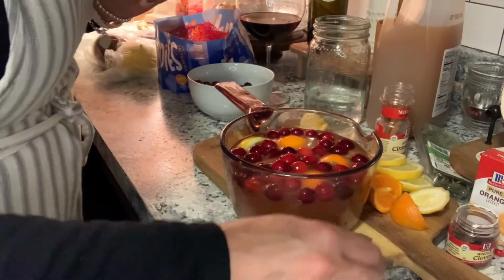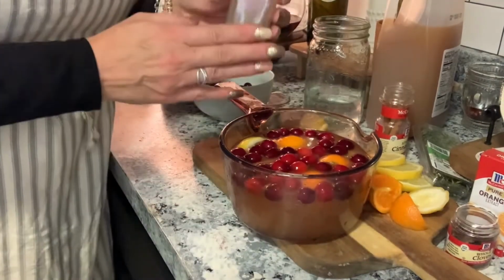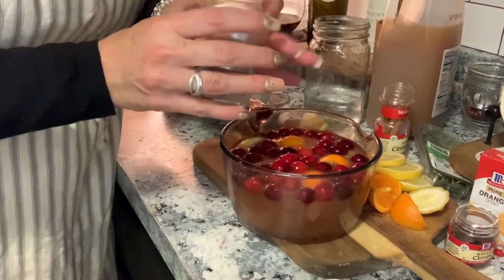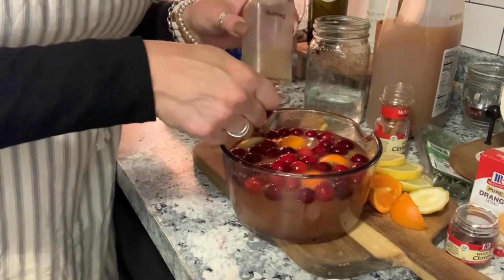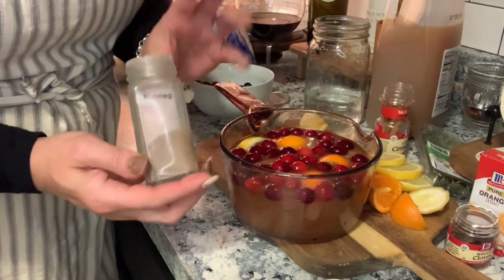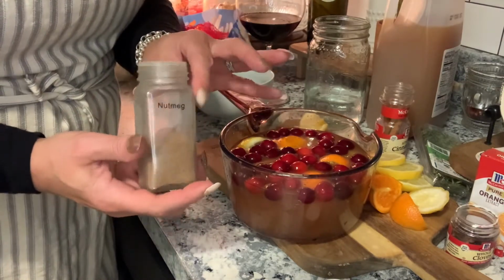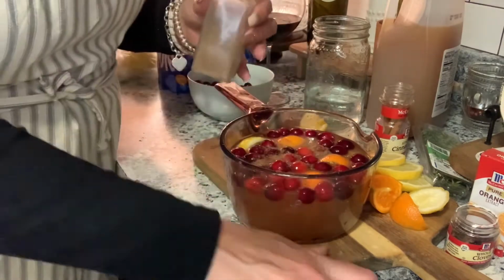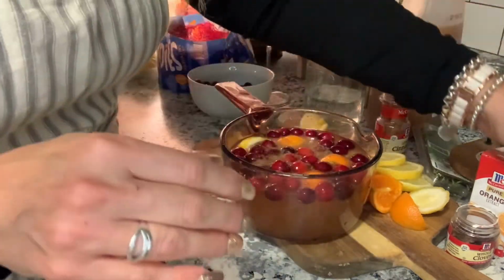So now we're going to take our spices that are not whole. So this is the nutmeg. And if you have whole nutmeg and you wanted to grate it on there, that's great. I didn't have it. I just had the powdered. So I'm just gonna throw a little bit on there, not too much.